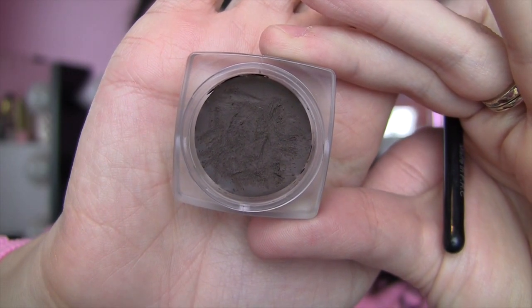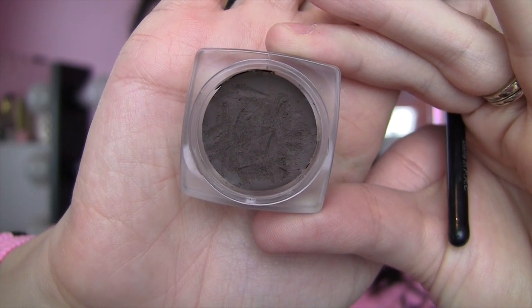So then more recently I tried the Tame and Frame, and I have this in the shade Brunette. It is like the perfect shade. It's a cool, deep brown, and I love that this is more dry than some of those other pomades, but not as dry as the Too Faced one. It's still got a little moisture happening in there. I can really get a controlled application, and this has some hold. I would say brow gel is optional for me when I put this on.